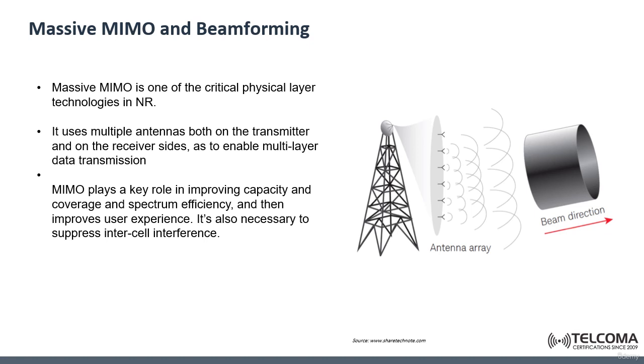As we know, high frequency means that the size of a single antenna will be very small, and the area for receiving the energy will also be very small. To overcome this small area on the receiver side at high frequency, we need to use a large number of transmission antennas, which is the massive MIMO.